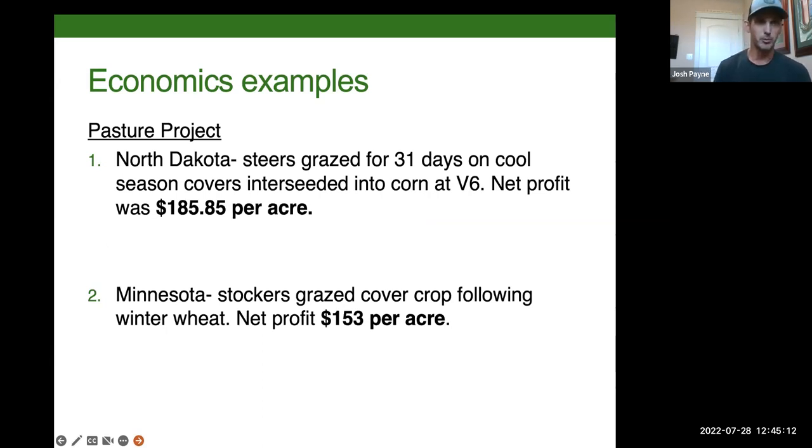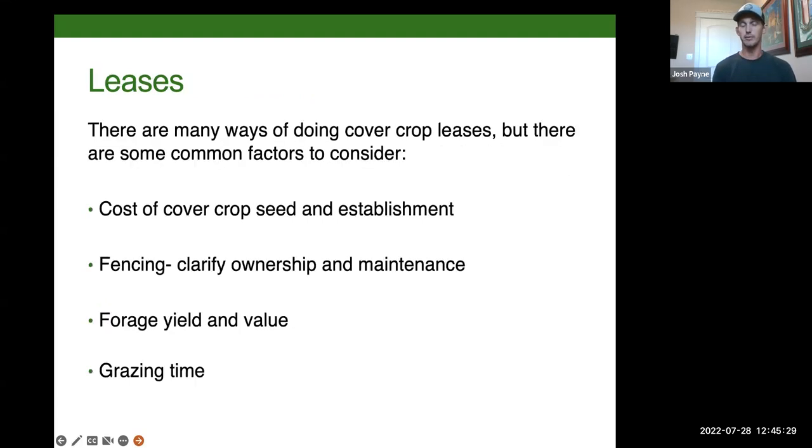And again, just a couple more examples. You see steers grazing 31 days on cool season covers, interseeded into corn. They profited $185 an acre. Same thing in Minnesota. Stockers grazed the cover crop following winter wheat. They made $150 an acre. So the money's there. It can be anywhere from 30 or 40 or 50, but it could also be up to a couple $100, or with a big summer mix, like I said, we're making upwards of $400 an acre grazing that.